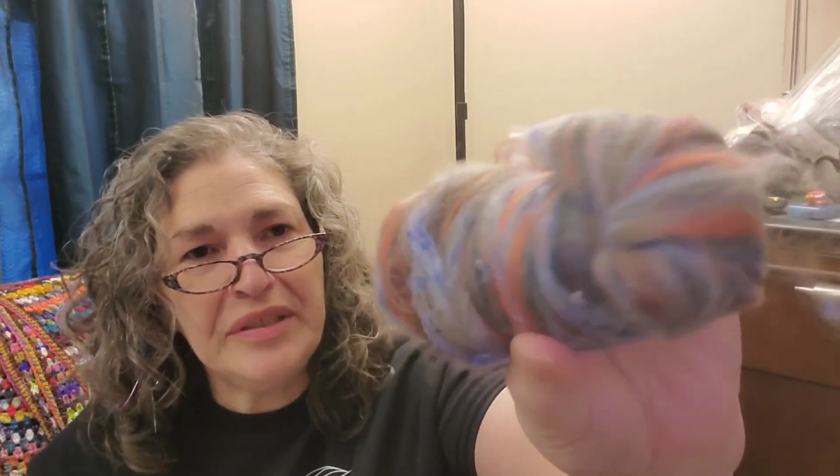So this is a mix, 25% Shetland, 25% New Zealand, 25% bamboo, 20% South American, and 5% viscose. Interesting. Oh. Okay, this looks more Halloween-y to me. With blues and oranges. Nice. Very nice. And we have two more before this one is done.